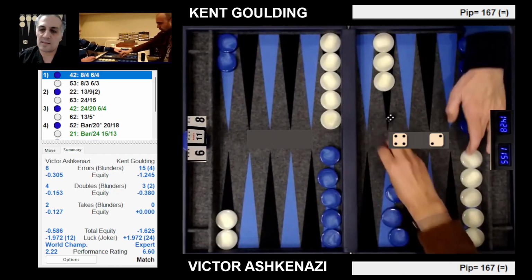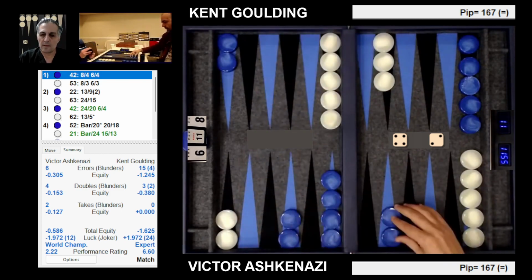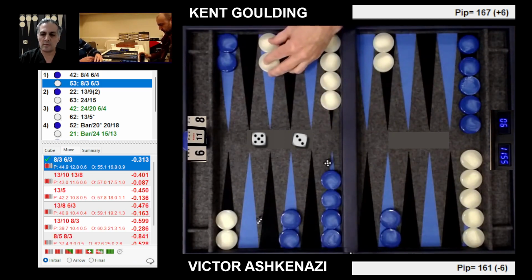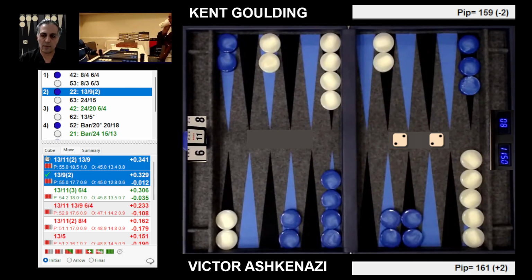See how they're playing. Outstanding. 4-2 for Victor. Makes his 4-point. 5-3 for Kent. He's going to make his 3-point. Double 2 for Victor. So he can't move his back checker. He plays 13 to 11 twice. And he can make his 9-point or just bring one in. I think that's what I would have done too, make the 9-point.